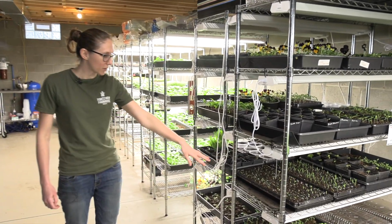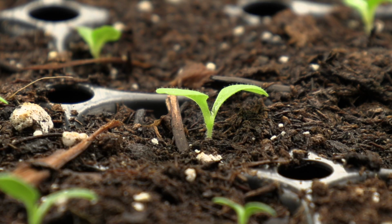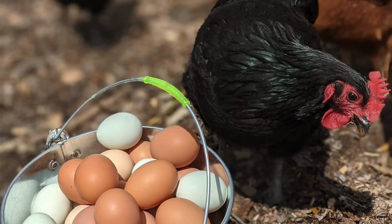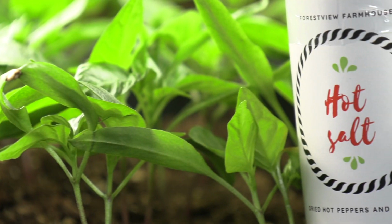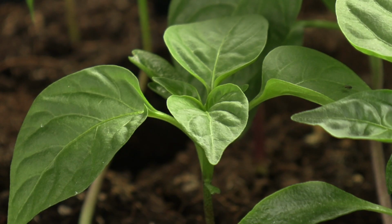And then here we have our lettuce starts and our spinach that, once they get big enough, will go out into the greenhouse once it gets warm enough out there. Cucumbers, all those kind of different things. Then we also have eggs from our chickens. And then at the end of the season, we have our hot salt, which is made from our homegrown hot peppers. And those peppers, Adam says, are the bread and butter of the operation.